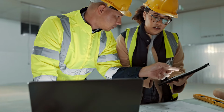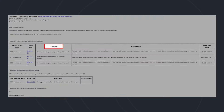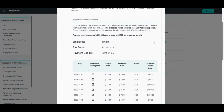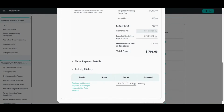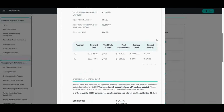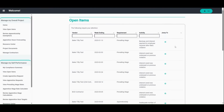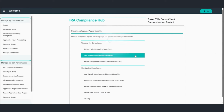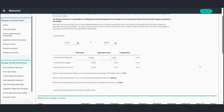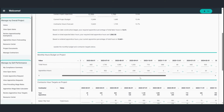Let's talk about how the system works. The system will email a contractor upon identification of a violation. This triggers an open item within the portal. The user can then view why the violation occurred and is prompted to follow steps necessary to cure the violation. This process helps train the user how to minimize violations, limit penalties, and reduces the overall burden on the contractor team. Our portal enables each contractor to track apprentice requests, log responses from the apprentice programs, and to either add a received apprentice or to establish a good faith effort exception.